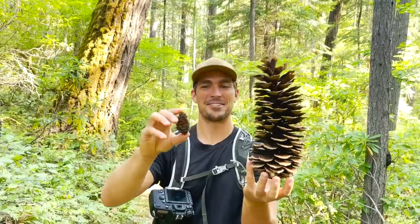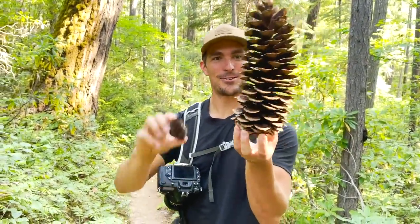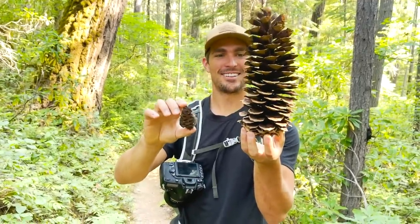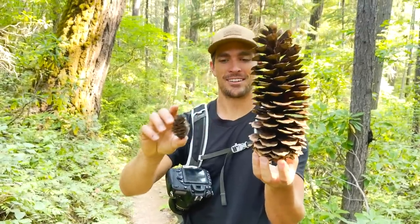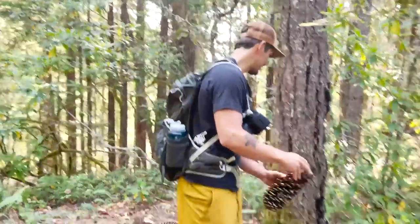I have never seen a pine cone so big. That is a crazy size comparison. This is really cool. It's almost like a foot long, probably. Probably is a foot long. It is a foot long, yeah. Wow. It's really cool, though. That is really awesome.